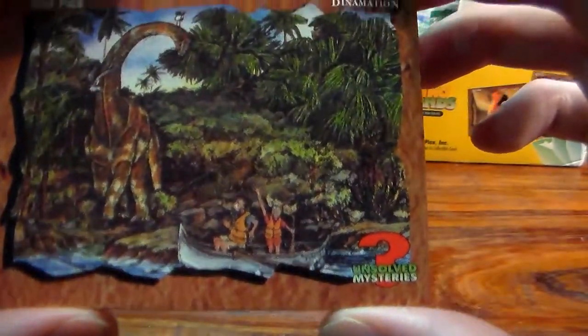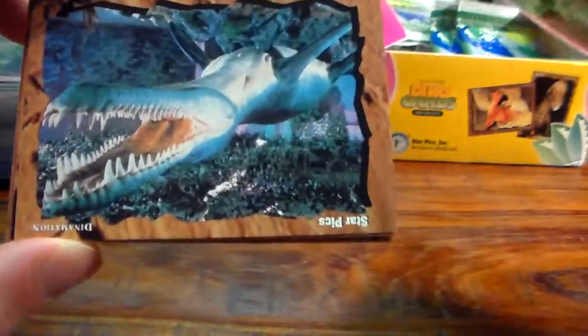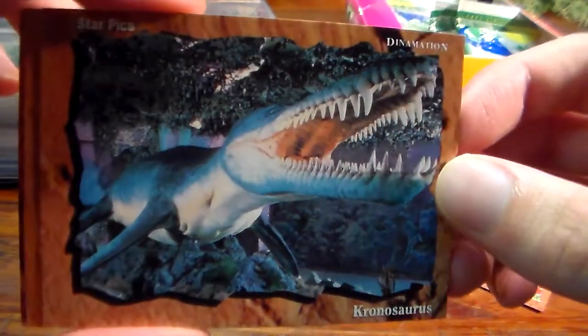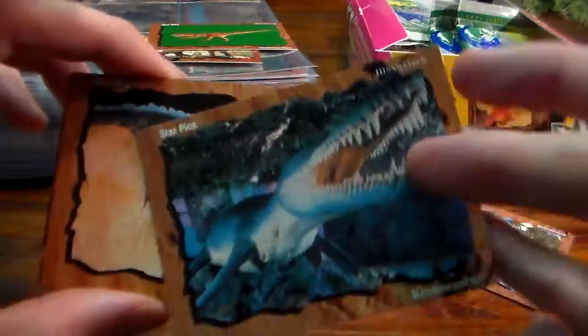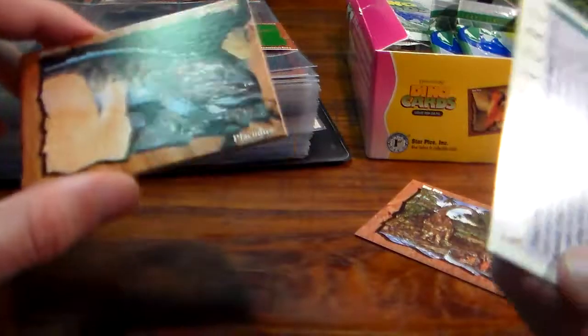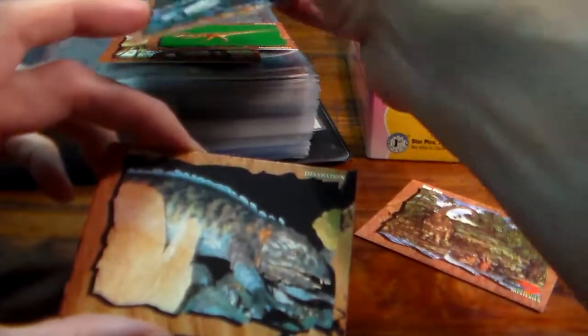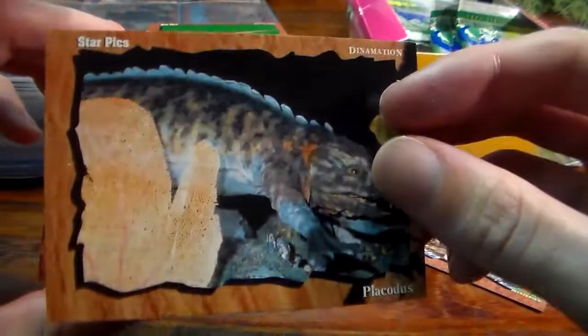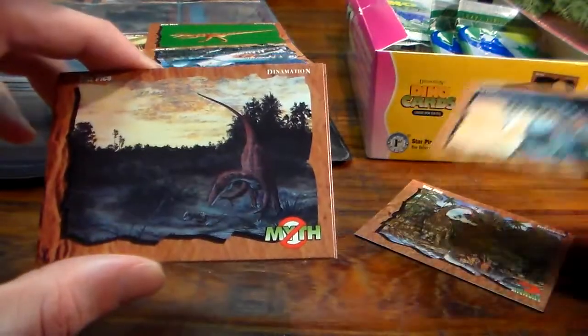Start picks, unsolved mysteries. Card 26. Kronosaurus, I can already tell just before even looking at the name. That's a really cool looking animatronic statue there. I wish I saw some of these sea reptiles that Dinamation made, but I never did. Once the 90s came to a close, I kind of feel like a lot of these robotic statues just vanished. Almost like another mass extinction event. There's another duplicate.